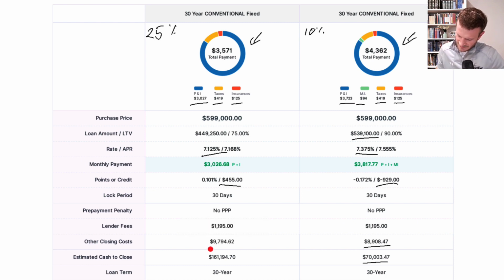Other closing costs, $9,794. In this case, the closing costs were a little bit higher because we actually paid some points and didn't have the credit to offset it. So even though the loan amount was lower, which typically means lower closing costs, the change in points or credit there offset that. So $9,794 in closing costs.